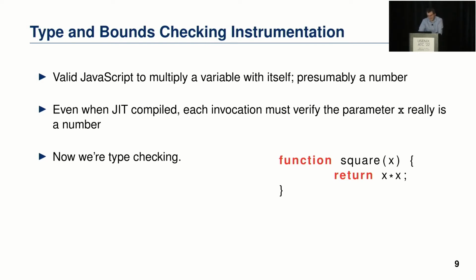JavaScript is dynamically typed, meaning code can only be checked for correctness when it is executed. For example, this is a function to multiply a variable with itself. This is valid JavaScript. You can call this function and pass it a string. This is also valid JavaScript. A JavaScript implementation must try to multiply the string with itself. And no matter what analysis it can do in advance to know that it will fail, the JavaScript specification says it's only allowed to be an error after trying to multiply the string.